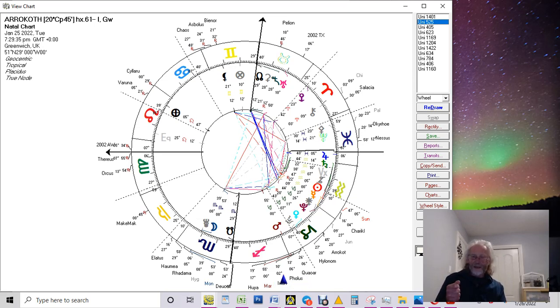Pholus is the seer amongst the Centaur planets. Pholus is a great force of change. When it's activated, that's usually when we finally decide to do the right thing, go ahead with something we had been procrastinating on for a long time. And Mars and Venus are there, kind of embracing those two.